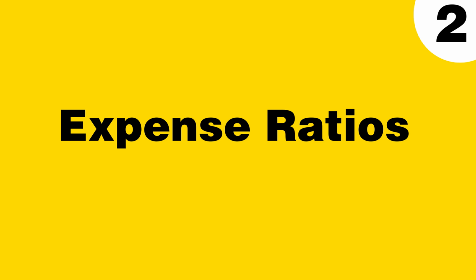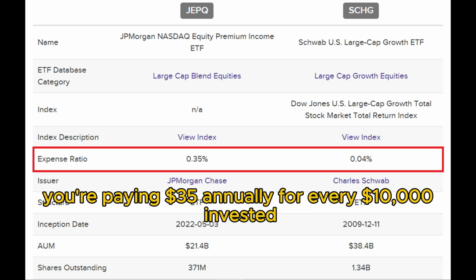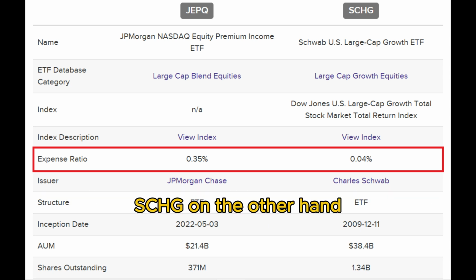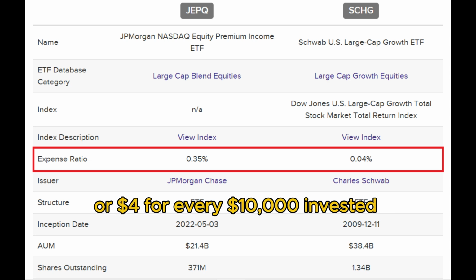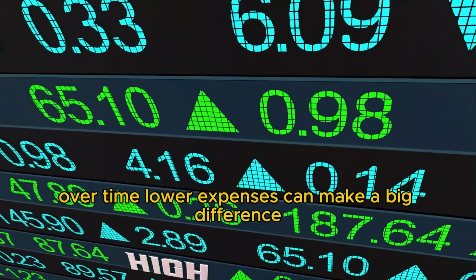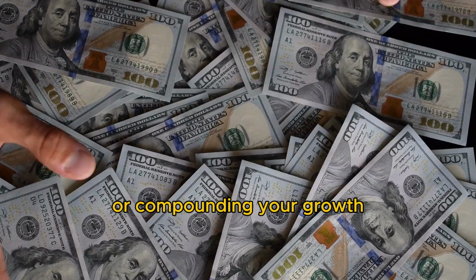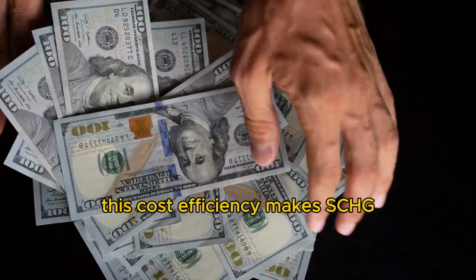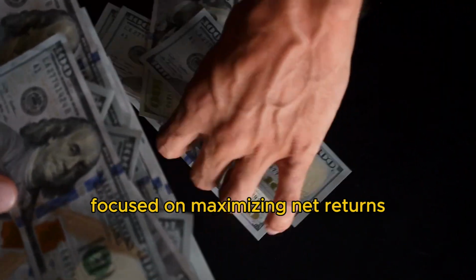Another critical factor to consider is expense ratios, the hidden cost of investing. JEPQ has an expense ratio of 0.35%, meaning you're paying $35 annually for every $10,000 invested. SCHG, on the other hand, is significantly cheaper at just 0.04%, or $4 for every $10,000 invested. Over time, lower expenses can make a big difference, especially if you're reinvesting dividends or compounding your growth. This cost efficiency makes SCHG a compelling option for long-term investors focused on maximizing net returns.